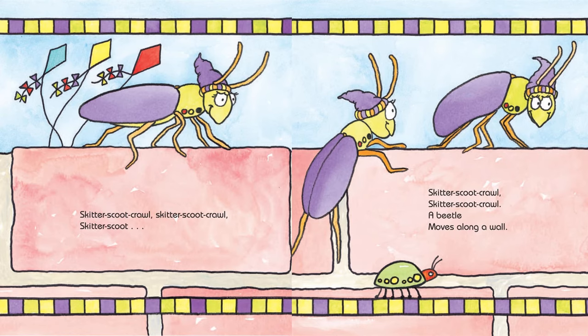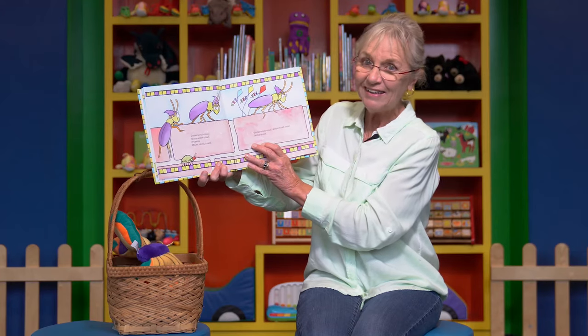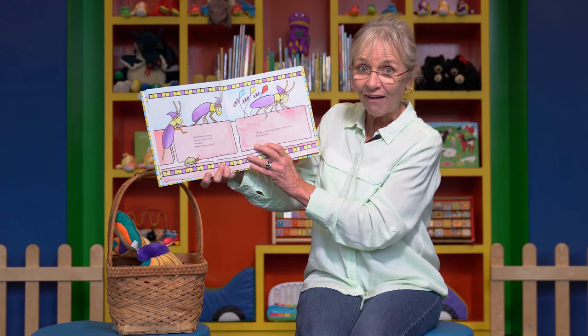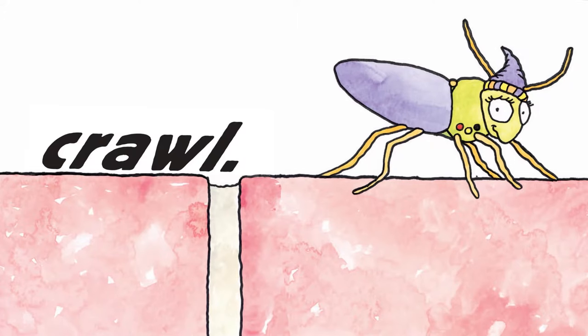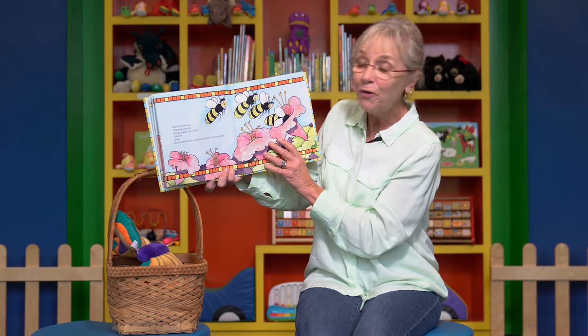And now we have a bug that's called a beetle. The beetle goes skitter, scoot, crawl. A beetle moves along a wall. Skitter, scoot, crawl. Skitter, scoot, crawl. Very good.